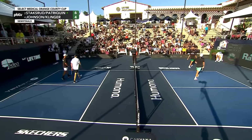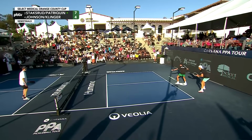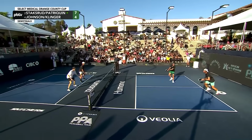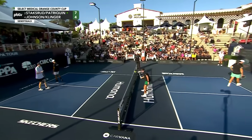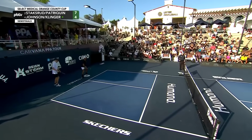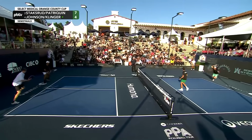What a read from Patriquin. Really one of the best ones of the year. Yes. In the top 10 for sure. Some exchanges you have some awkward swings in between, or it's not hit perfectly. That was like 10 shots hit as well as you can possibly hit them in a row.